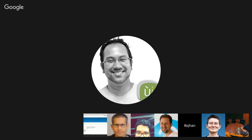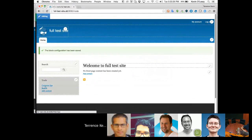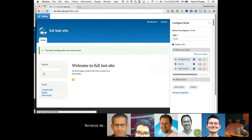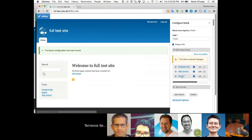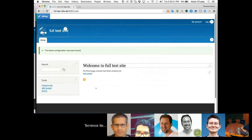Actually, you don't see that because I only have one visible. Let me make them all visible. Now you can see that I've edited this menu, and now I'm going to move the search link to the bottom. I'm just wondering here, in terms of details, are we supposed to have 2 scroll bars?